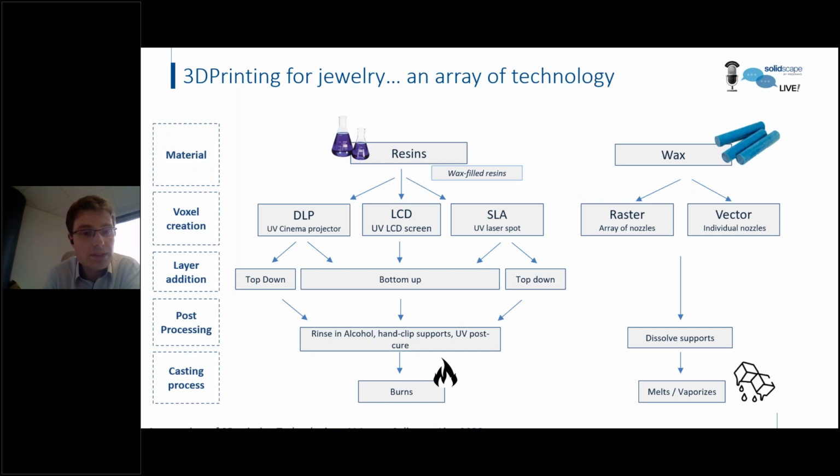The resin world is subdivided between three main categories, which are DLP, LCD, and SLA. DLP is a technology that is similar to your video projector at home. LCD is a technology that is similar to DLP, but more coming from the tablet and smartphone industry. And SLA is using a laser to cure the resin. Those three technologies can be implemented in terms of layer addition, either top-down or bottom-up. So one machine is upside down compared to the other one. We'll see the pros and cons of each of those concepts.